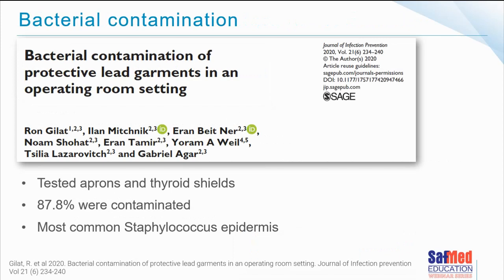I had recently also come across another article, again, also dealing with bacterial contamination on lead garments in the operating suite, in the same journal, mind you, but published by different authors in 2020. In this case, they stated in their publication that 87% of the lead aprons, in fact, were contaminated. So it is a matter of cleaning as well as disinfecting, hence the term decontamination, not just clean. In their instance, they found that most commonly Staphylococcus epidermidis was found on the lead aprons. So not only do we need to look after them, but we need to make sure we decontaminate them properly and carefully.